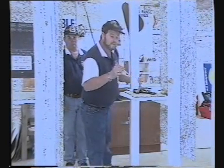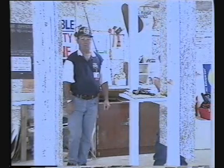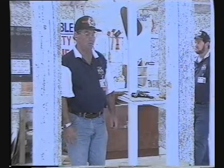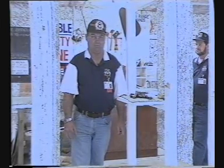The gun is clear, the range is safe, you go forward and score and patch. At this time, no one is to touch the firearm at all. You cannot touch it until the range has been cleared and everyone is back. At the end of the match or practice, the range officer will clear all firearms before they are taken off the bench.